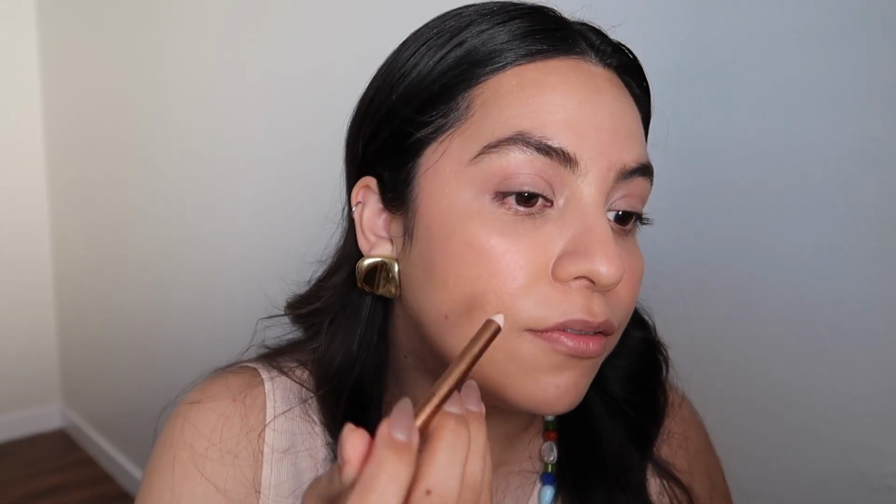So for this lip combo, I'm going to be using the Charlotte Tilbury Lip Cheat lip liner in Iconic Nude, which is a pretty pinky nude that looks like this. I'm just gonna go in my regular line and then diffuse it a little bit. This is a really pretty pinky nude shade for my skin tone. It's not too brown nude, but it's also not too, it's like a borderline mauve pink. Ooh, so pretty. Oh, I love this shade. Iconic Nude. She is iconic.